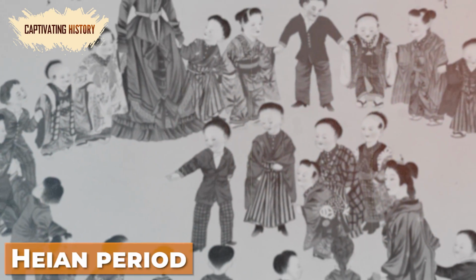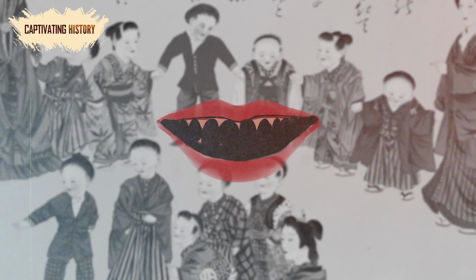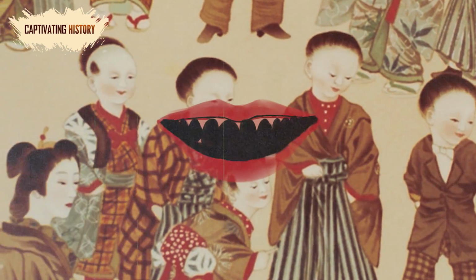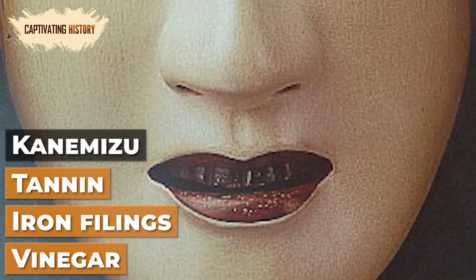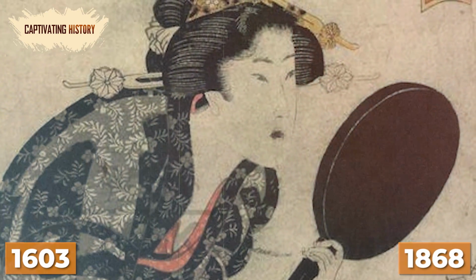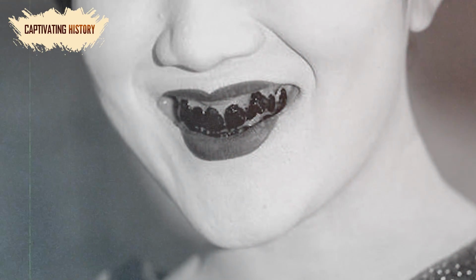In ancient Japan, black things were regarded as immensely beautiful, and so perhaps this is what led to the Japanese desiring a dark and mysterious smile. By the Heian period, which lasted from 794 to 1185 CE, Ohaguro was used to signify that children had reached adulthood. At 15, both girls and boys blackened their teeth for the first time as a coming-of-age celebration. A mixture of vinegar, iron filings, and tannin, called kanamizu, was used to darken their teeth. Later, during the Edo period, which lasted from 1603 to 1868, Ohaguro was mainly practiced by wealthy married women, and eventually, the practice was almost exclusively linked to geisha.